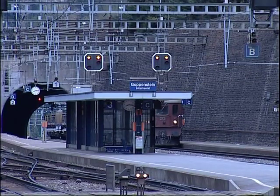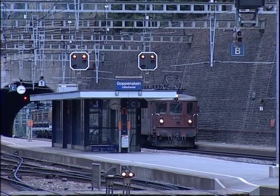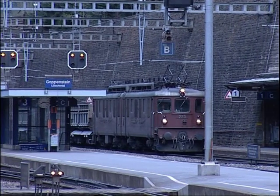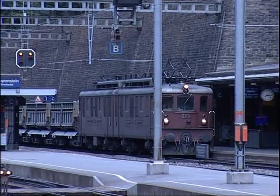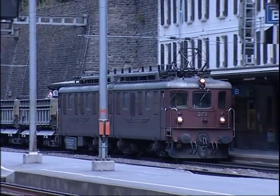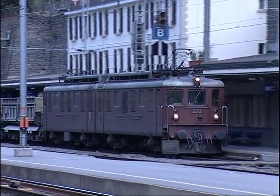One of the consequences of the new BLS base tunnel currently being built is the requirement to move vast quantities of spoil by rail. BLS currently use a variety of locomotives, including this class Ae88 double locomotive number 273, specifically kept in service just for this traffic.